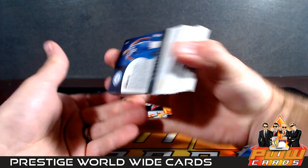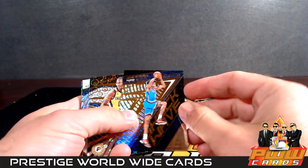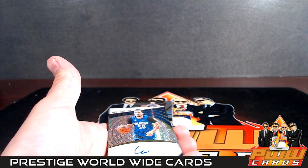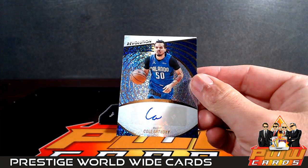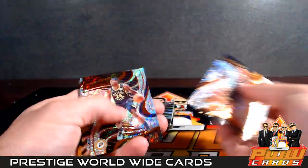76ers, look who's right on the back. Joel Embiid right on the back. So maybe we've been waiting all this time for box 8. Jalen Williams Thunder Rookie Revolution, Benedict Mathurin, there's an auto, Groove insert rookie, oh man, it's Orlando, it's Cole Anthony. Orlando, can you imagine if that was Banchero? I saw Orlando and I was getting ready to just get sick all over the cards. That would have been wild.